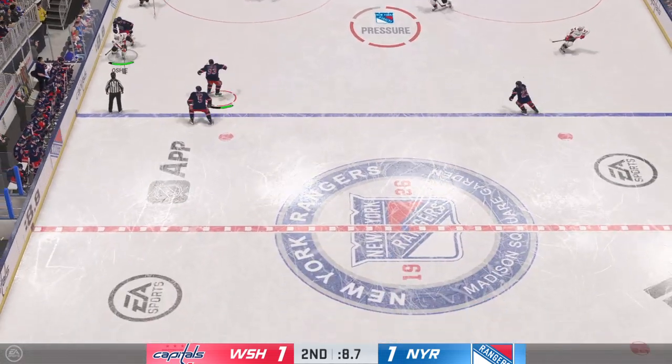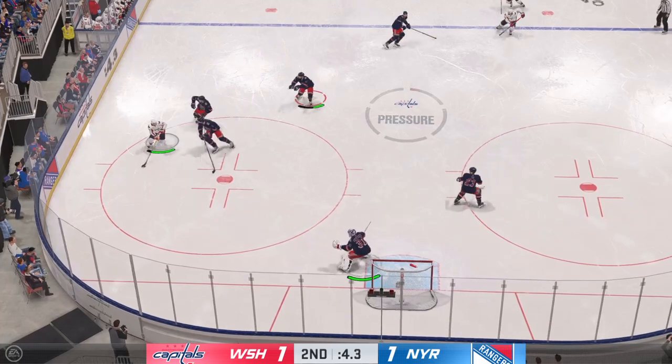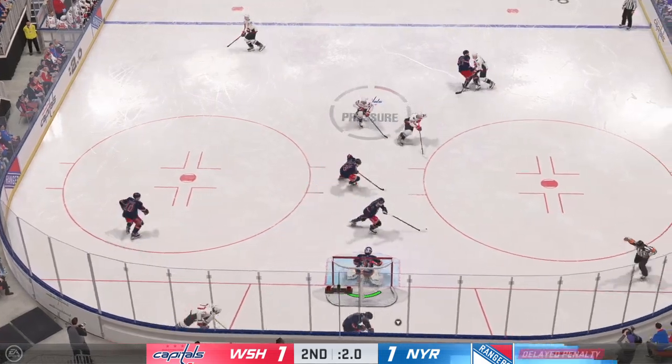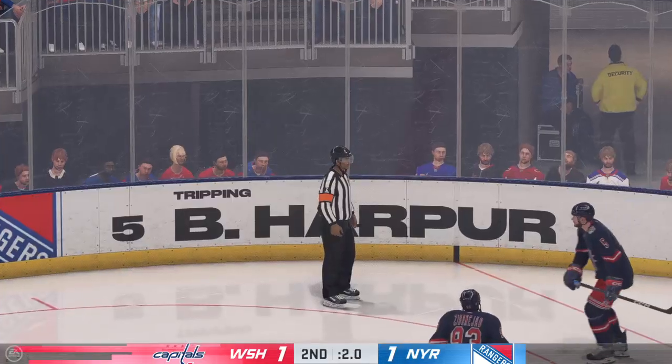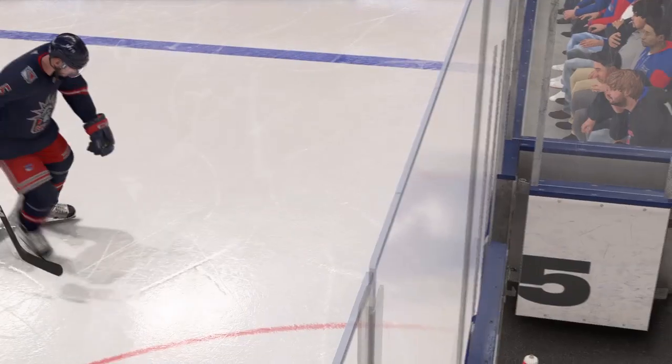Washington's looking to break out. The Capitals in transition at center. Fire it! Fire it! And the referee caught that trip on the play. We've got a delayed penalty coming up. And here comes the judgment from the official.